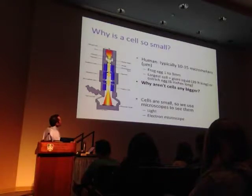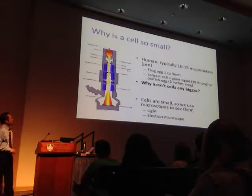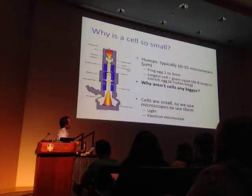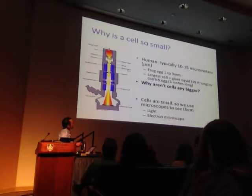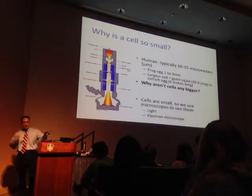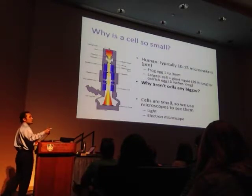If you look at the human cell, it's about 10 to 15 microns. And we have some other variations. Look at a frog egg. It's big, 1 to 3 millimeters. An ostrich egg is about 6 inches long. That's a single cell. And then the giant squid has a 39-foot long cell. So depending upon your definition of largest, is it length, is it diameter, we have a couple of different interesting versions in biology.